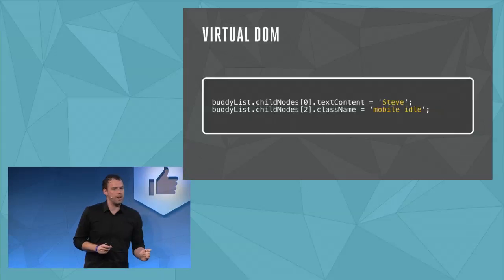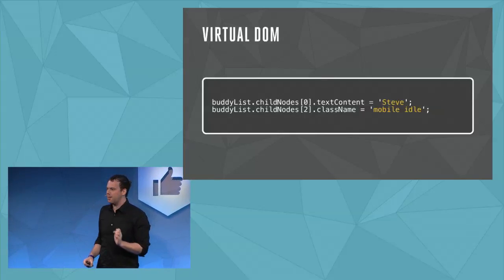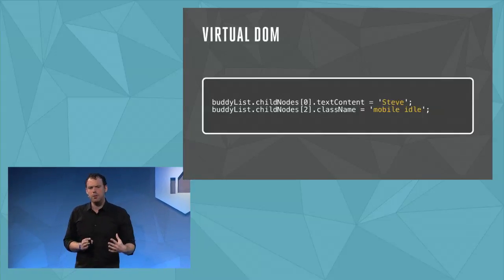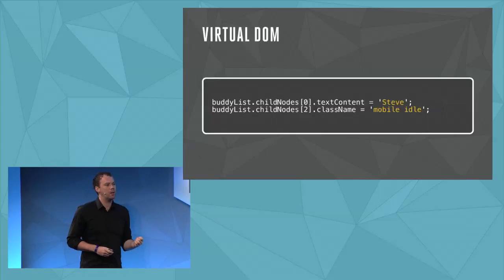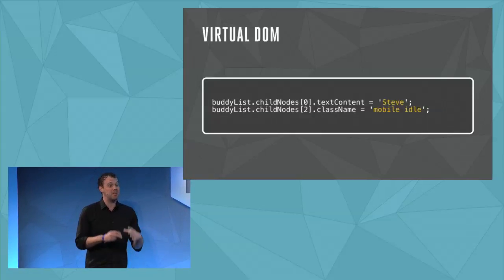But the key here is we push the complexity of those mutations into the framework. So the end user of the library doesn't even need to think about it. So they think about how their UI looks like at any point in time as a complete snapshot, and the system figures out the imperative mutations needed to update the UI to make it look correct.